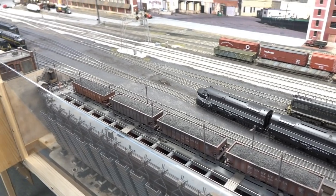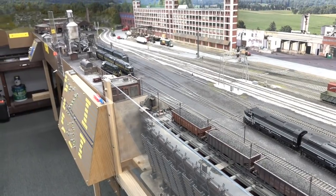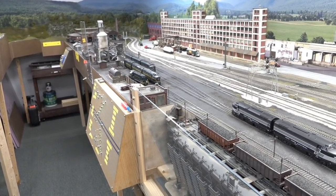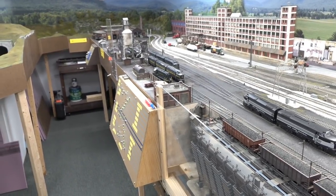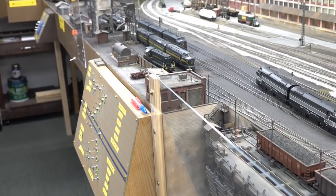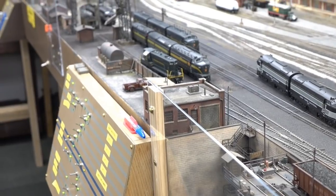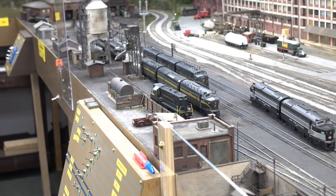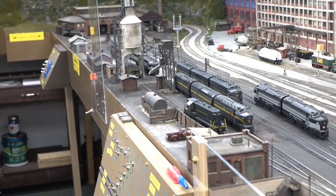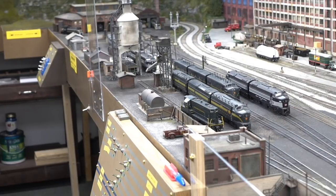All right, so this guy's gonna go sit way over there for now. Now, he can still pull up and get some fuel and other accoutrements that he needs. Then that F3 set's going to come out. And then double those four car head-end cars. And then get out of Dodge. Pull him up to the pad.